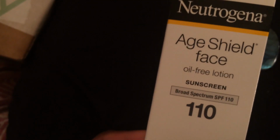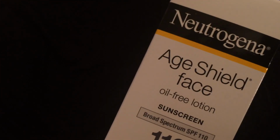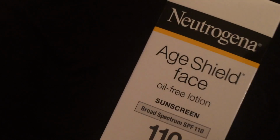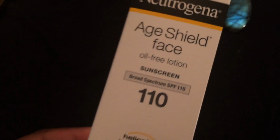And also, I am using Neutrogena Age Shield Face 110 SPF sunscreen. This is to prevent dark marks and to stop hyperpigmentation from getting darker or staying dark. I tried it this morning and I like it. So there's that. But let's just jump right into it.